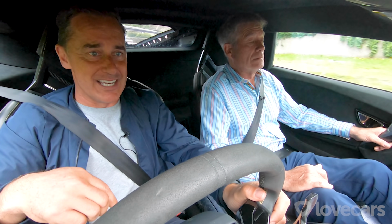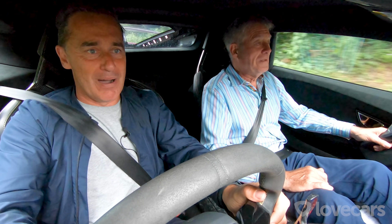God, it's bumpy. God, it's bumpy, isn't it? Yeah, this seat's really firm. Really stiff, and the seat doesn't soak up anything. I don't think the shock absorbers soak anything up, and then the seats amplify the bumps even more.